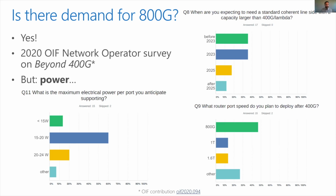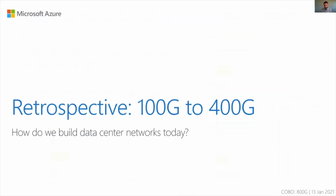So all of that is backdrop for what I'm about to show you, which is the very Microsoft-centric view, I would say. I think it's helpful first, and I apologize if you've seen this in other forums before. We've been showing the next few slides in a few different forums like OFC and ECOC for the last couple of years, but I always feel like it's helpful to level set with the audience on how we build things today, and that better informs our use cases and requirements for the future.